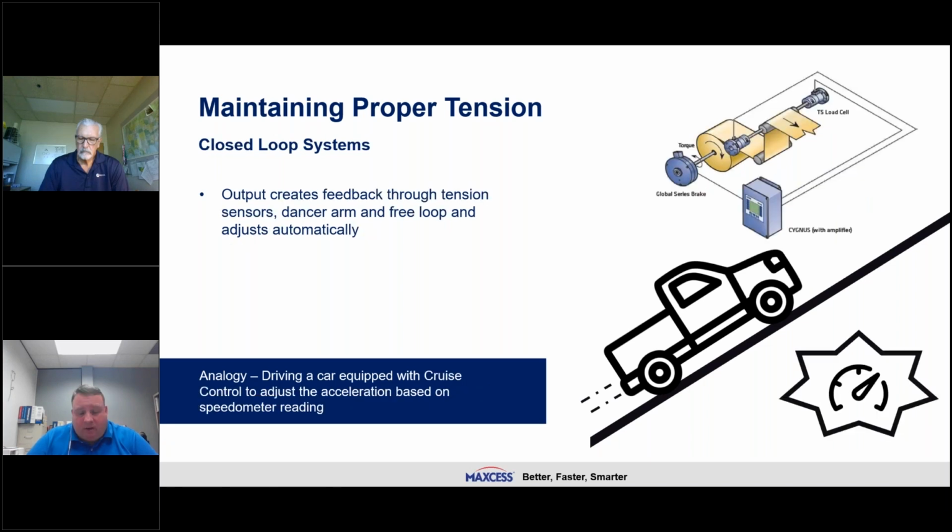So the last category and the most precise category is going to be closed loop systems. So an example with the roll here, we're actually putting a set of load cells or tension sensors on an idler in the machine so that we can actually measure the tension. That measured tension goes to a controller where the operator has set a tension set point that they want to run at. And we will change the brake as the roll changes diameter to maintain a constant tension by measuring the tension itself. Obviously on the truck here, that's cruise control. But when we talk about closed loop systems, this gives you consistency then from operator to operator, shift to shift, and is your most precise way of controlling tension because we're actually measuring it.